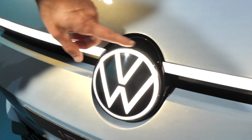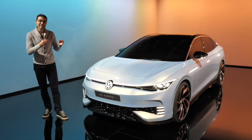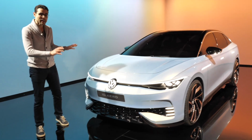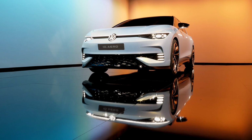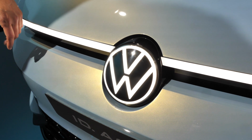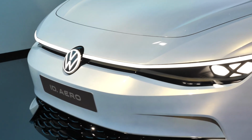An illuminated VW logo, even while driving, for the all-new VW electric sedan. At the moment it's called ID Aero as a concept vehicle, but as it stands here right now, it will actually very closely come into series production for the whole world: US, Asia, China and also in Europe. Not all markets will feature the illuminated logo in the front, but at least the light strip that goes all the way across the vehicle.